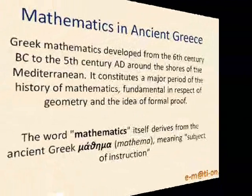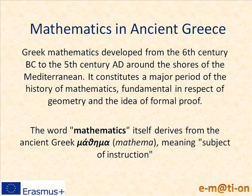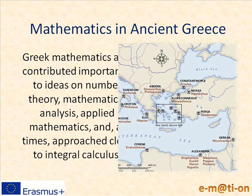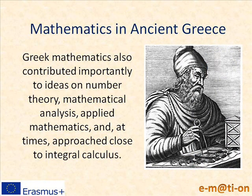Greek mathematics developed from the 6th century BC to the 5th century AD around the Mediterranean, and constitutes a major period of the history of mathematics, fundamental in respect of geometry and the idea of formal proof. The word mathematics itself derives from the ancient Greek mathema, meaning subject of instruction. Greek mathematics also contributed importantly to ideas on number theory, mathematical analysis, applied mathematics, and approaches close to integral calculus.